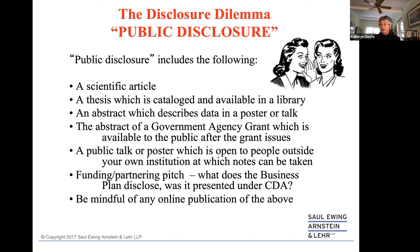It's also a funding or a partnering pitch where you don't have a confidentiality agreement. So you set up a slideshow to try to get funding for your research and or your startup company. And if you don't have a confidentiality agreement, you may, in fact, have negated patentability by publishing your invention before you filed. So be very careful about what a publication or a public disclosure may or may not be. And if you're in any doubt, please go to the good folks at PCI who really do know the difference, and they can help guide you on that.